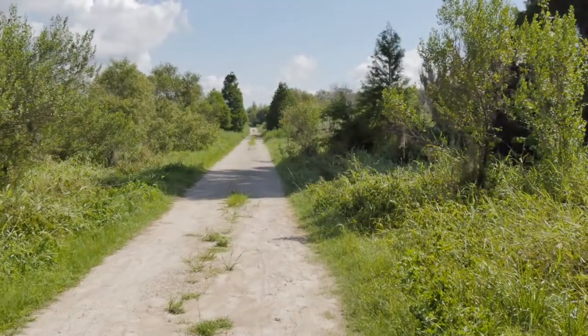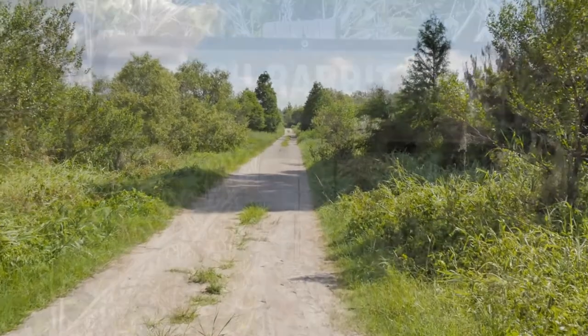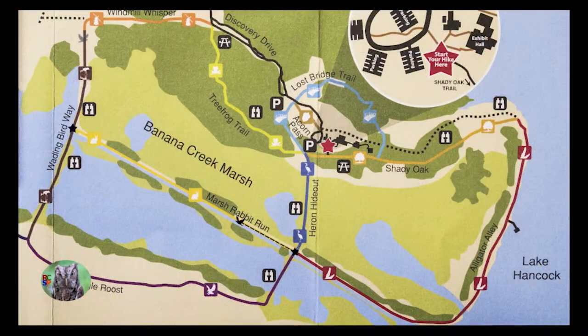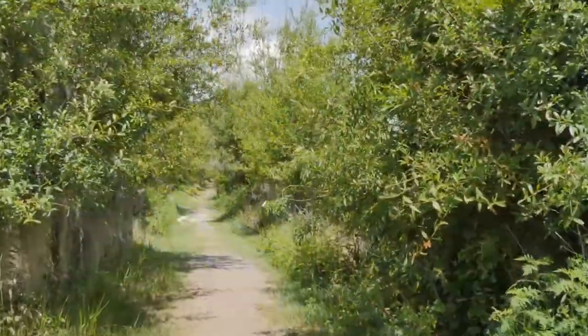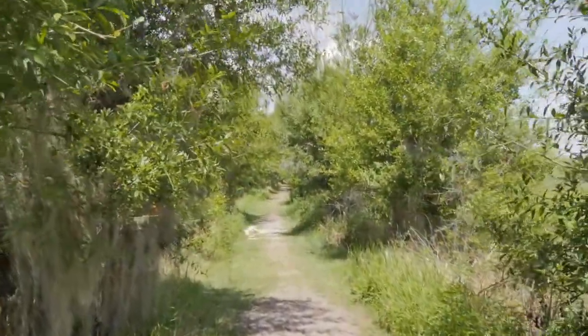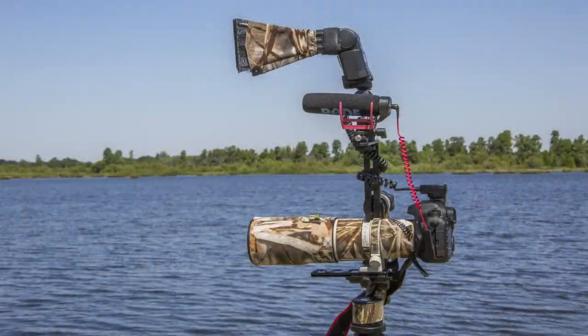When I reach the turn, I turn around and head back down Eagle Roost toward Marsh Rabbit Run. Once I get to the trail, I head west toward Wading Bird Way. Marsh Rabbit Run is a little narrower than Heron Hideout, and the vegetation grows right up to the bank, so you need to look carefully in the bushes and trees for the smaller species of birds that are everywhere during migration season. If you want to take their picture, you will, in some cases, need a flash because they will oftentimes be in the shade.